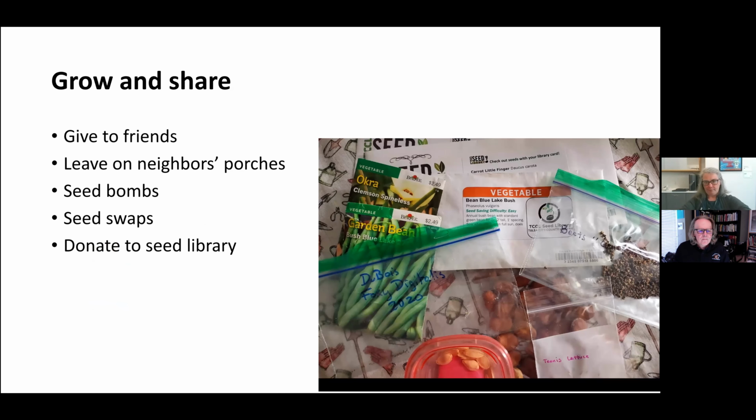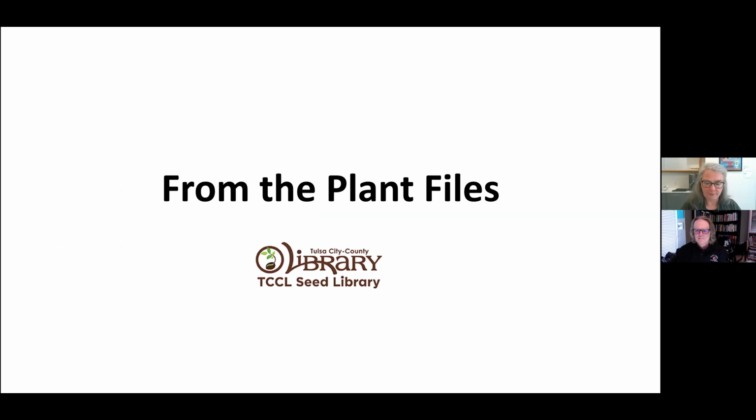And then you share them. Keep growing the plants. A place like Svalbard, that seed bank, that's for preserving frozen seeds. But the more we grow these seeds in any different locale, in lots of different situations, then we're slowly creating these perfectly locally adapted plants. And you can share them at seed swaps. You can send them to people. You can make seed bombs. You can donate them to the seed library if you'd like. Let's look at a couple of specific plants.